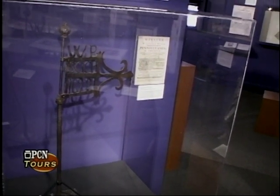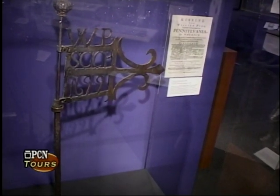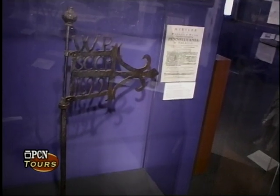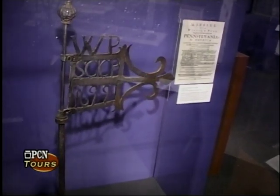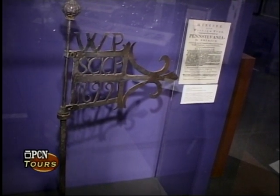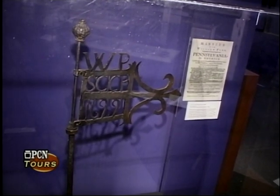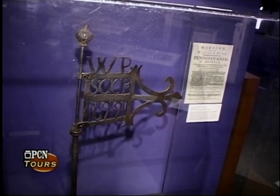Penn was the sole proprietor, literally the owner of Pennsylvania, and I've always been intrigued by the fact that his initials are much bigger than those of Mr. Carpenter's and Mr. Pusey's, and that the staff of the weather vane looks remarkably like a scepter, and it says something about the proprietor's role in the colony and how William Penn thought of himself.